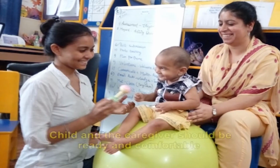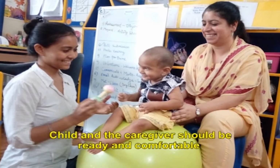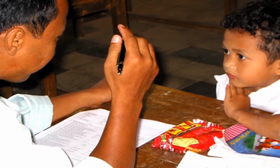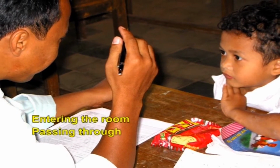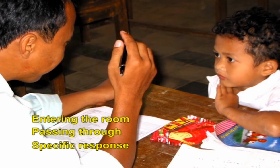There are some things that should be kept in mind before starting activities. Some of these preparatory activities are listed below. Both the child and caregiver should be ready and comfortable before starting the activity. Address the child by name when entering the room or while passing through, and also use the child's name when you want a specific response.